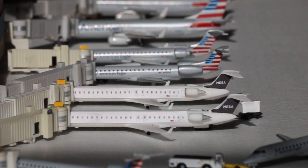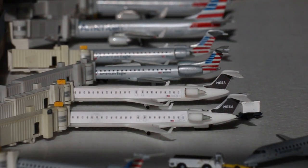But I think they look really, really good. Obviously, they're not actual die-cast model aircraft, but to fill a void that we've really needed has been very, very neat. So I'll talk about my plan very briefly real quick.